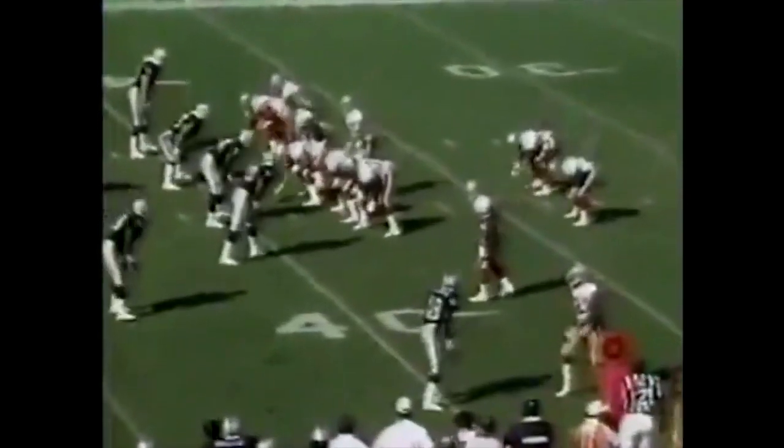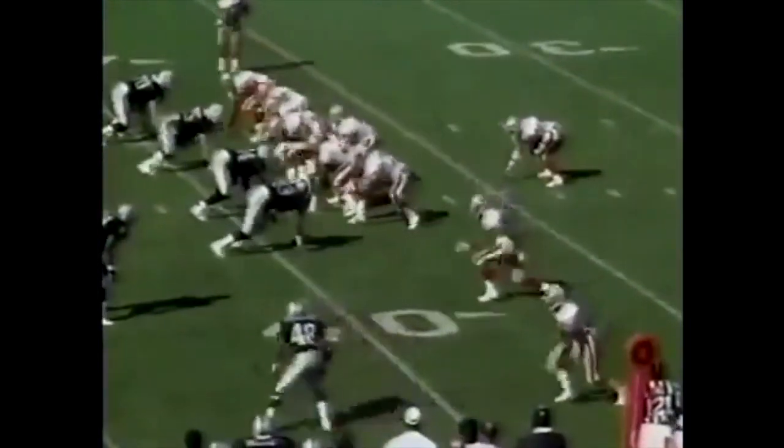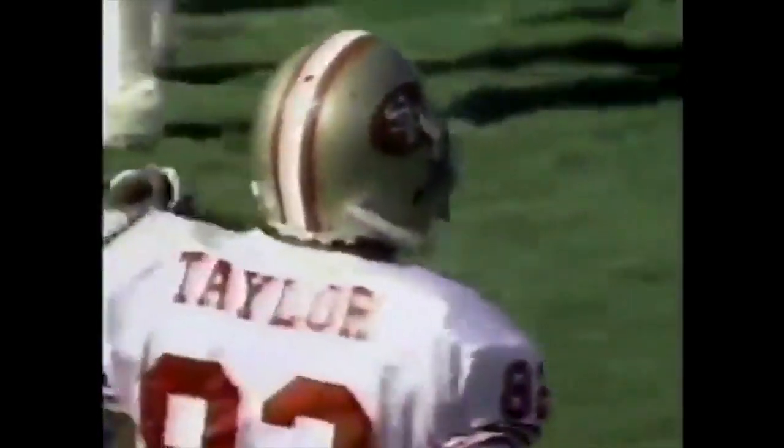Second down and 1. Young to Taylor. At the Raider 25, Lionel Washington made the stop on Taylor after a pickup of 36 yards, and the 49ers hurry up. And the 49ers are going with no huddle here again because they know that they need 2 scores. This is a perfect strike on the post to John Taylor. Jerry Rice out of bounds at about the 11 by McDaniel.